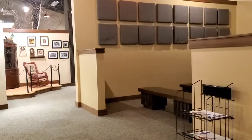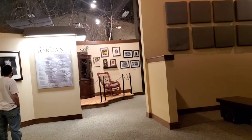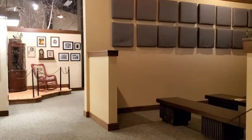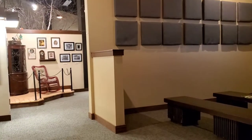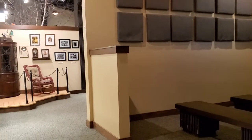Okay, folks, this is inside the museum, the Alex Jordan Center. It's right after you pay for the tickets, the next building you go to.